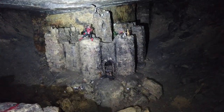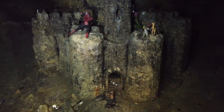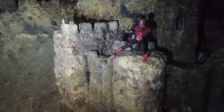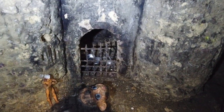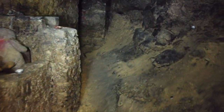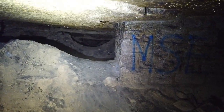So yeah, we've just stopped for a break, and the guys have carved a castle with Spider-Man. It's the Spider-Man castle. There are little dinosaurs on it, but they've put a lot of detail in. They've even put a little metal gate in the front. It's got windows and firing slits and everything. What's around the back of it, though? I'm just going to have a quick look. Oh yeah, look. That just goes on and on down there. Okay, we won't go down there. We'll go back.